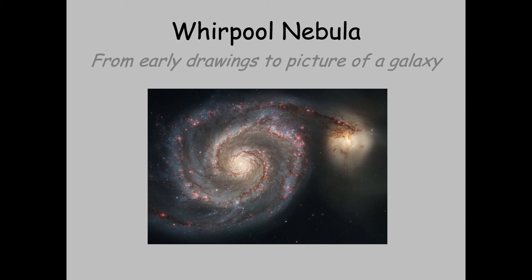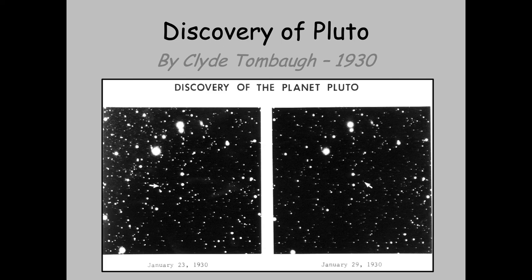Now, the next slide shows you the discovery of Pluto with photography. On the left, you have an image of the sky as it was taken on the 23rd of January 1930, and then the same portion of the sky in January the 29th. The stars are exactly in the same position, but there is one little piece of light, highlighted by the arrows, which has moved from left to right, and that actually turned out to be a new planet. Planet Pluto, which later on has been demoted as a minor planet.